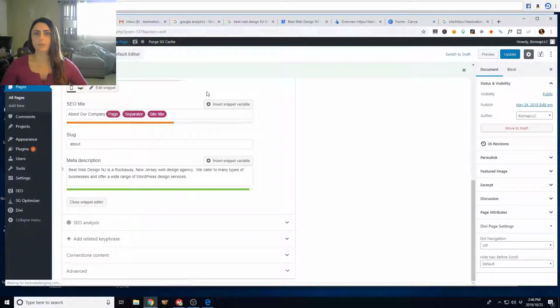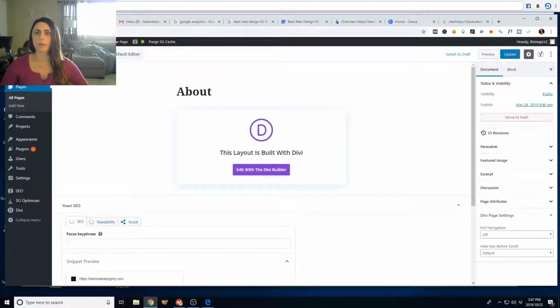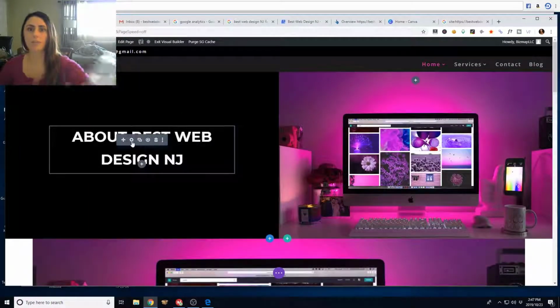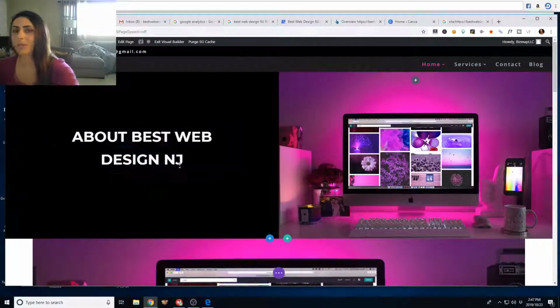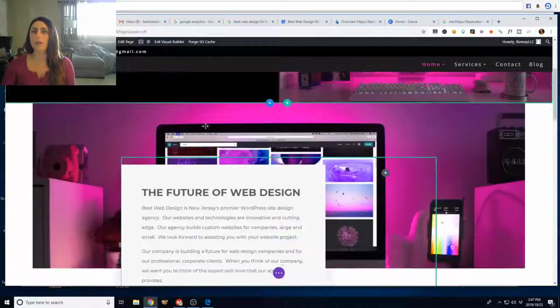Let's take a look at the page. Oh, wait, you know what? I'm going to edit it with Divi Builder. Okay, so this is my H1, which I don't really need to be too concerned about on this particular page. On the About page and the Contact page, it's more informational. You have to think, why are people visiting the page? They want to know about the company.